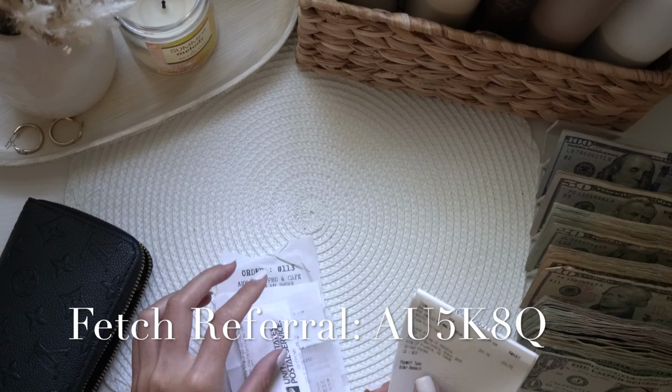I might put it into my personal spending. Who knows? And then gas is getting 60. So now it has 20, 40, 60, 80 for the week.